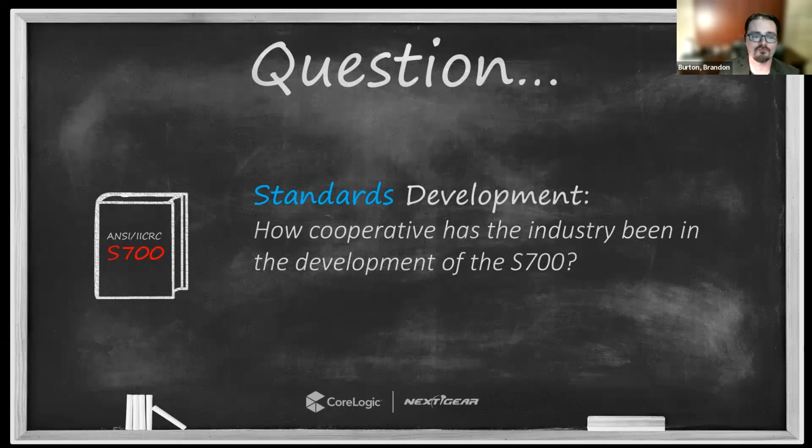I think part of the reason is how unified the industry has been behind it. In my history in the industry, and the time I've served with ASDR, RIA and the IICRC, to see those two organizations come together and align on something like this is huge. It's massive. And I think it's going to have a very, very positive impact on our industry.